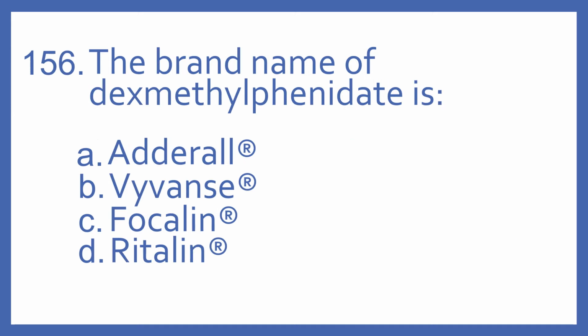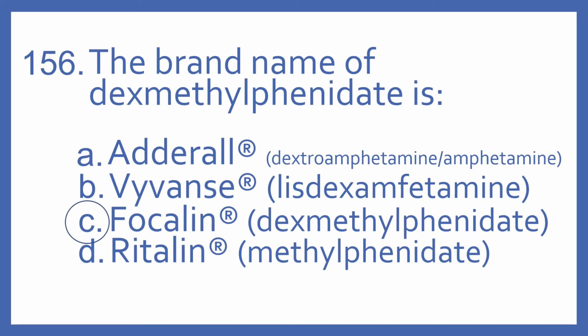Number 156. The brand name of dexmethylphenidate is A. Adderall, B. Vyvanse, C. Focalin, or D. Ritalin. And the answer is C. Focalin. That's the brand name of dexmethylphenidate. Adderall is dextroamphetamine with amphetamine. Vyvanse is lisdexamfetamine, and Ritalin is methylphenidate. And these are all medications for ADHD, all DEA Schedule 2s.